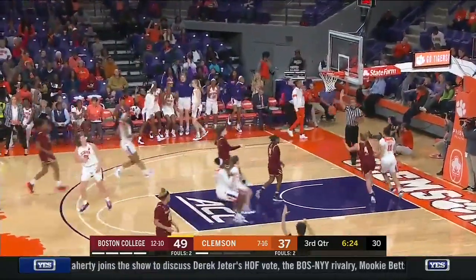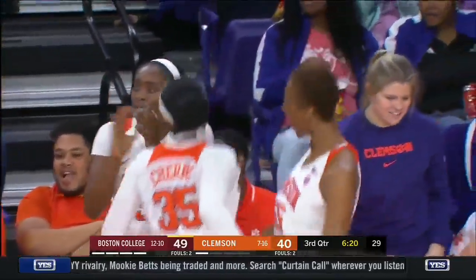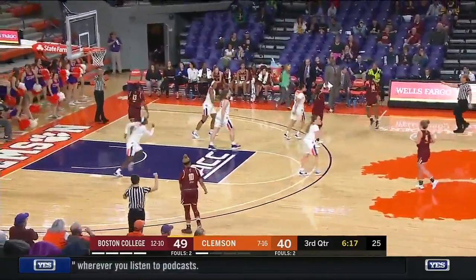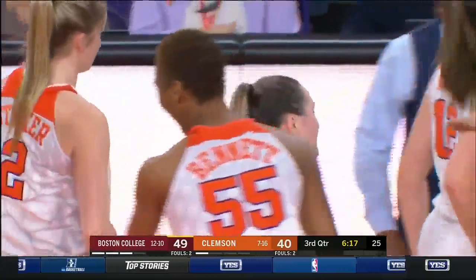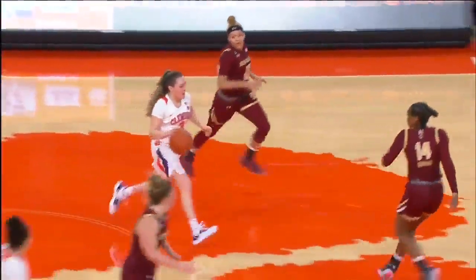Spray with the pull-up. He's one of the only players in the ACC that has the green light to do that. Certainly has the green light for Amanda Butler. That is a big-time play. It's like a dunk on the women's side when you pull up and stick a triple like that. Tigers back to a single-digit deficit for the first time in a long time. 8:09 of the second quarter. Kendall Spray letting it go.